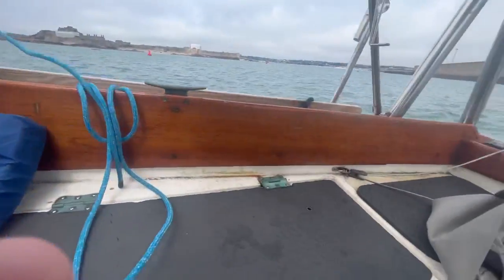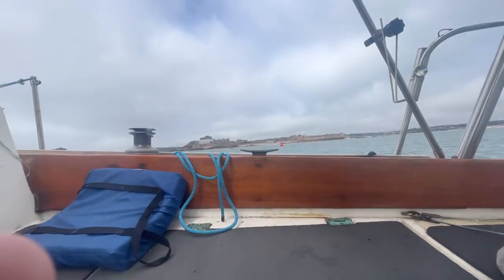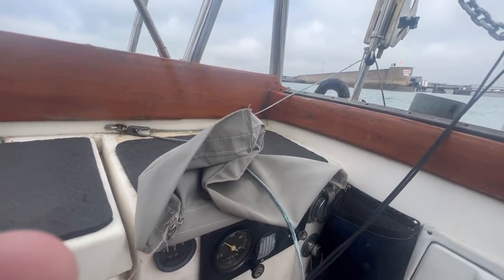Let's kill the motor. I think we need it now. Well, actually, I'm gonna leave it running. I'm gonna run it for a bit because I'm gonna charge up the batteries.